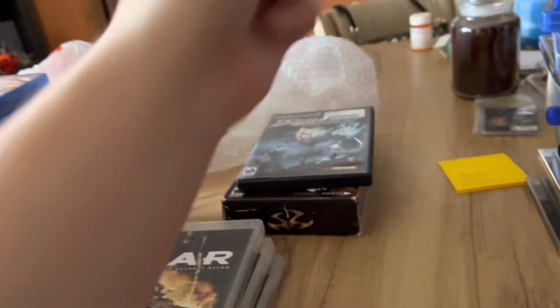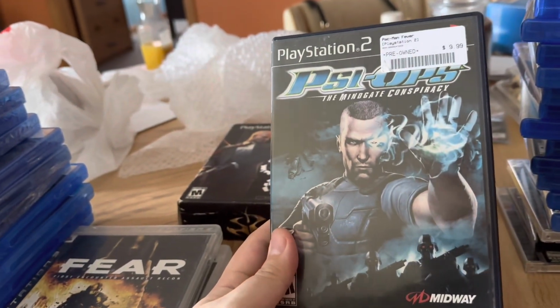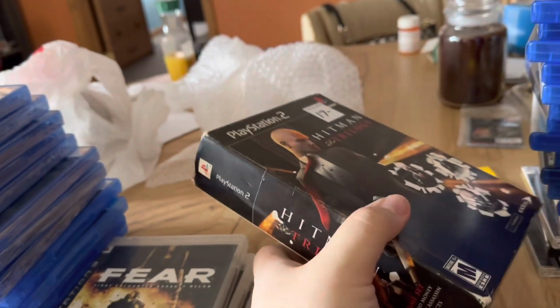Moss, it is like a $40, $50 game though, so I'll be selling that. I'll be selling this one also. PSI Ops and Hitman Trilogy. I will be keeping that. I like the big boxes too, so pretty nice there.